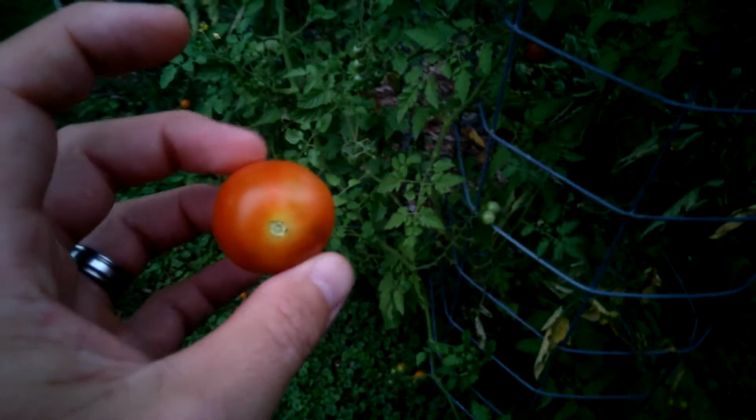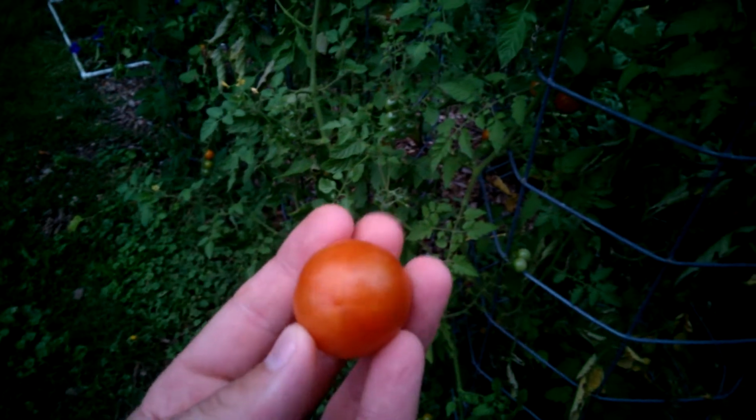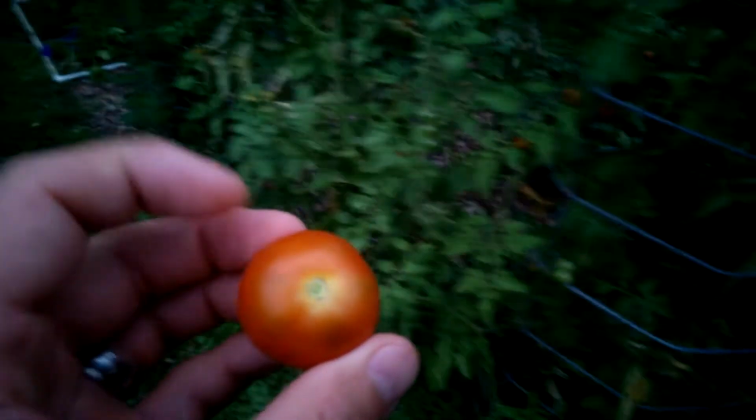Here's some nice Chadwick cherries. It's been a nice variety. I've saved seeds from them. This is the 3rd year in a row. I haven't bought any seeds. I've just saved seeds and then replanted every year.